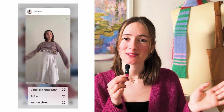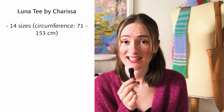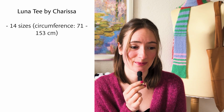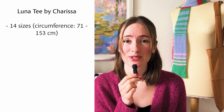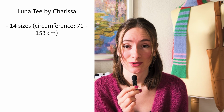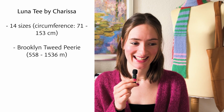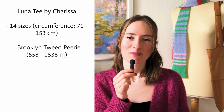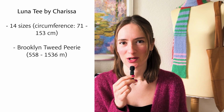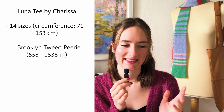And let me tell you some details about the pattern. It comes in a juicy 14 sizes. Yes, 14, you heard right. The finished garment's bust circumference ranges from 71 to 153 centimeters. That is insane. There's just so much work that went into this. It's amazing. The pattern suggests merino yarn, and again, I haven't done that, but to be fair, in the pattern description she wrote that this is intended to be a top for the fall wardrobe, so I can totally see why you would use merino for that then.